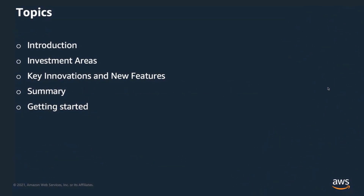In this session, we'll be talking about what we see in the analytics market and how our analytics services are doing to address various new emerging trends. Then we'll dive deep into Redshift's investment areas and talk about some of the key innovations and new features we launched over the past 3 to 6 months.